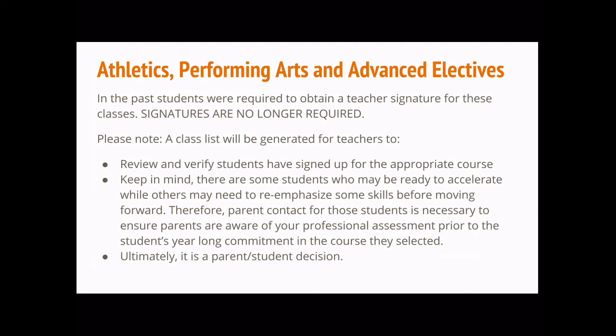This slide is likely where the largest mind shift will take place. Last year, we began to shift our thinking with regard to the selection of pre-AP classes. That mind shift will expand this year to include athletics, performing arts, and advanced electives. As previously stated, as we move forward, no courses will require a teacher or coach signature. This means if a student wishes to be in athletics, they can sign up.